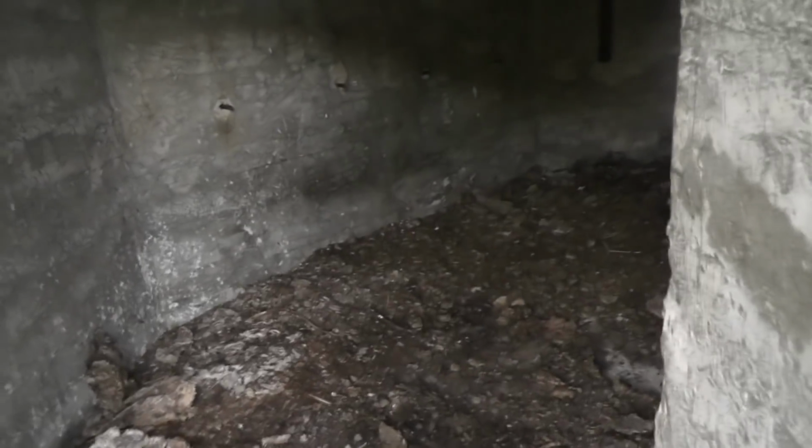Let's go around and have a look inside. See if we can do this. You can see the thickness here, just crazy. That's like over 1 meter thick walls. Incredible. So we go inside.